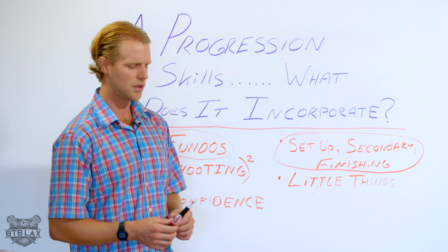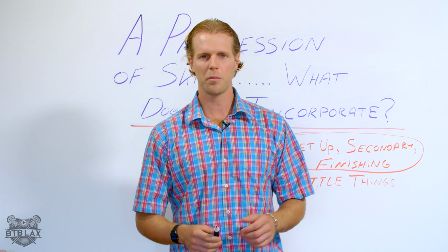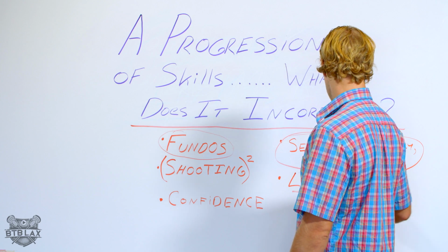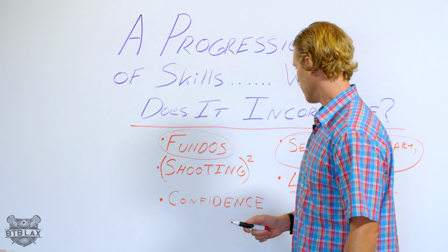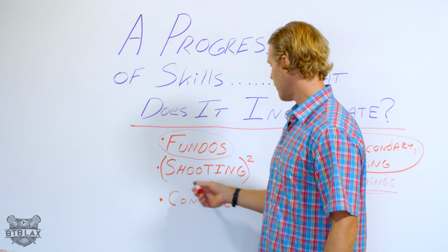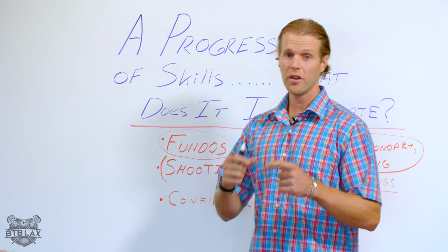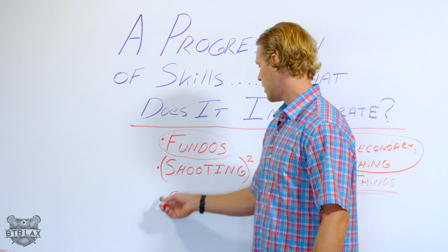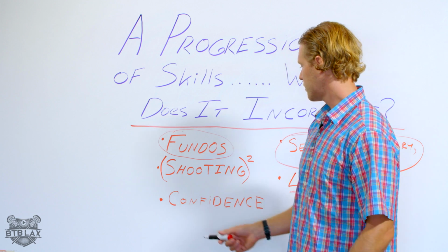Most great coaches in college and high school are always harping on the little things and stressing how important they are, because the higher up you get, all the best players have all these other components. So it comes down to the littlest things that are going to help you become a better player. And the next is confidence.